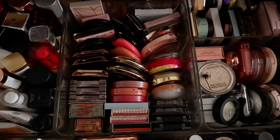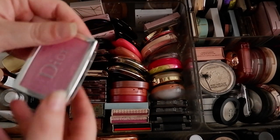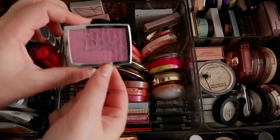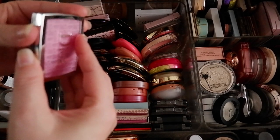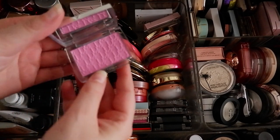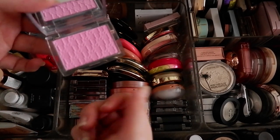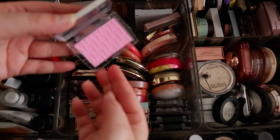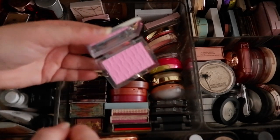Alrighty, so we have high-end stuff left, and one of them is hiding here. This is a newer purchase as well. This is the Dior Backstage Rosy Glow blush, and this is a blush that I had been lusting after for years, but it always came in very bulky packaging with a brush that I knew I was not gonna use, so I waited for them to put it into singular packaging like this.